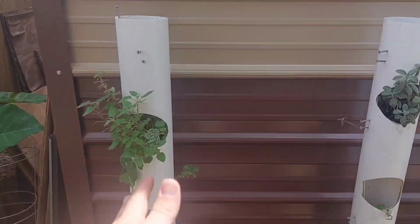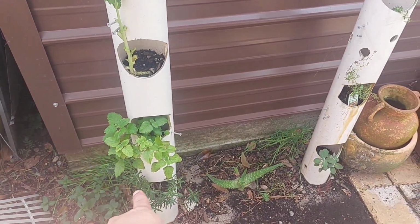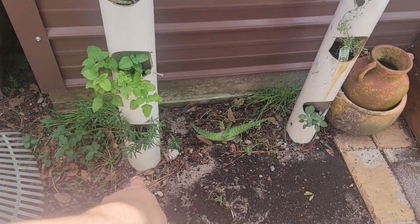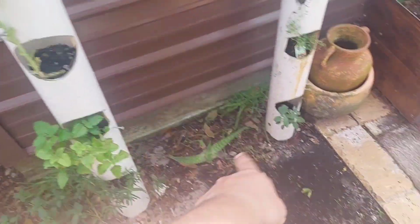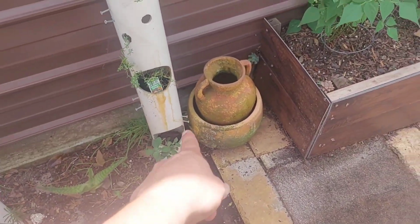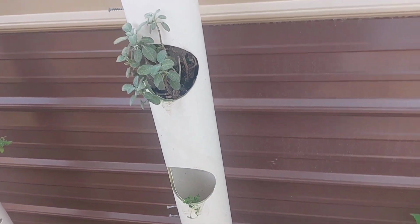Beautiful. And then these are how the herbs are growing. Got the catnip, the lettuce that we trimmed, lemon, rosemary. We got lemon, basil, rosemary, mint, aloe, sage, thyme, and more sage.